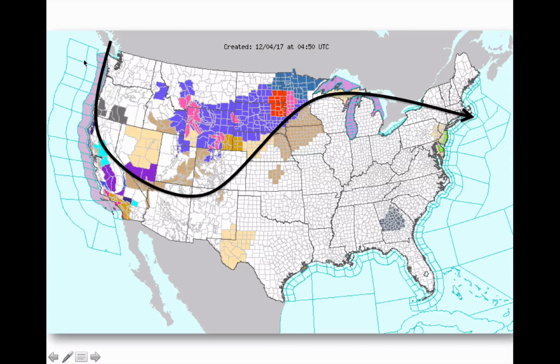But this flow pattern is very supportive of an upper level development of a low pressure system running through here. The low pressure system is at the surface, but strong upper level divergence, which is where the air is flowing out aloft, will help lower the atmospheric pressure. And due to the trajectory of this trough, that low is going to lift over toward the Great Lakes.